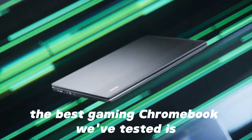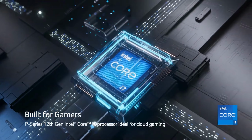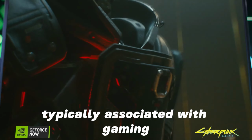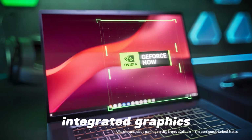5. Acer Chromebook 516 GE. The best gaming Chromebook we've tested is the Acer Chromebook 516 GE. Unlike our picks above, this device runs Chrome OS, an operating system that isn't typically associated with gaming, and it runs on its Intel CPU's integrated graphics.